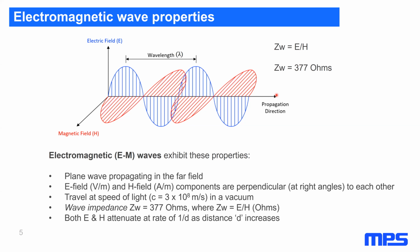And this is important as we learn how to deal with EMI and trying to separate sources from victims. It's important to understand that both of these fields in an electromagnetic wave will attenuate at a rate of 1 over distance as the distance increases.